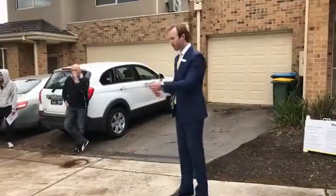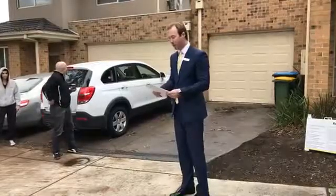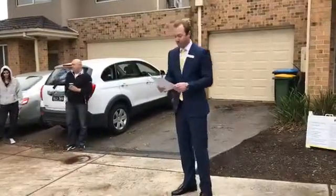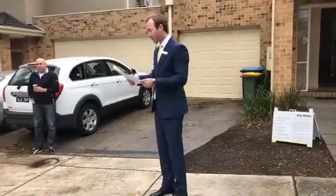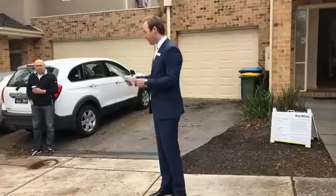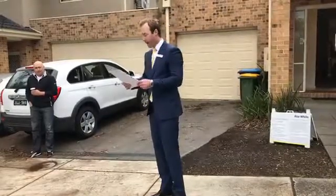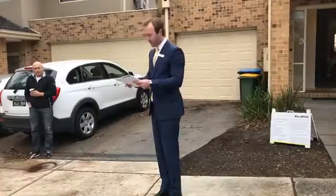The vendor's estate agent is Ray White Wantirna, located at 229 Stud Road in Wantirna South. We are selling today for and on behalf of our vendor the property described in the certificate of title 11284-871, being Lot 2 on Plan of Subdivision 624155Q, better known to you and I as 2 Clendon Road here in Ferntree Gully.